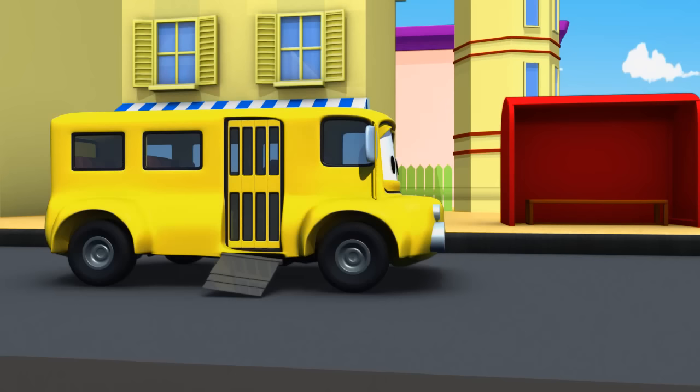Hey, Edgar, are you all right? No, the bucket is broken. How will you complete your work? But Edgar, don't you worry, all right? I will call Tom the tow truck, and he will fix you in no time. Hey, Tom. Tom, we need your help. Edgar the excavator is in trouble. He needs to be helped quickly. Let's hurry, Tom.